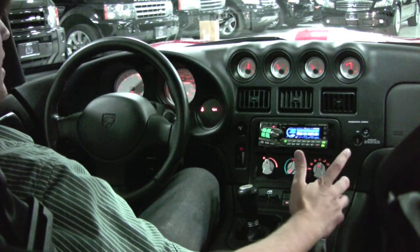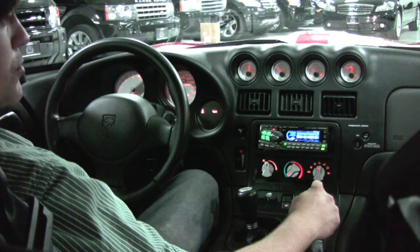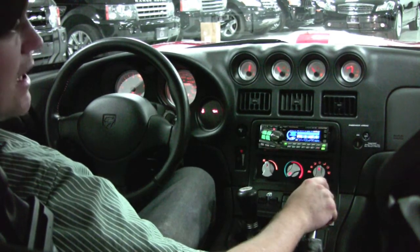But nice and easy to drive. They're really very, very civil cars, but when you want to move, holy cow, look out. These things will always move. And that supercharger, that's got to add a lot of stuff to it.